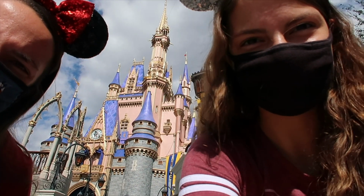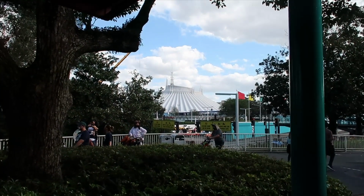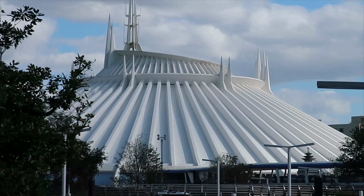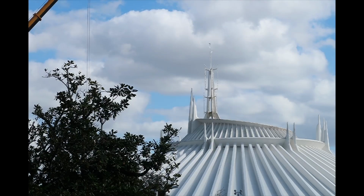Yeah, I know. We need to go this way. There. That picture of Space Mountain. You don't want that in there, so you move it over. You move it up a little bit.